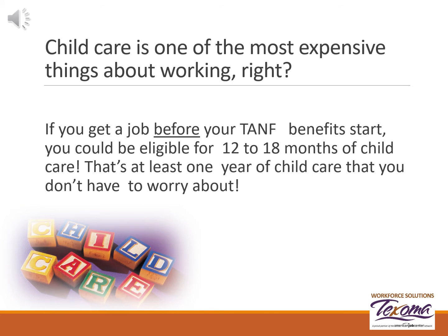Child care is one of the most expensive things about working, right? If you get a job before your TANF benefits start, you could be eligible for 12 to 18 months of child care. That's at least 1 year of child care that you don't have to worry about.